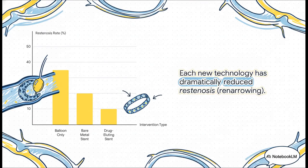This chart right here tells the story of the biggest long-term fight. The fight against restenosis, which is just a fancy word for the artery re-narrowing over time. With a balloon by itself, it was a huge problem. Bare metal stents were a big improvement, cutting that rate way down. But drug-eluting stents, that was the revolution. By coating the metal scaffold with a drug, they just crushed the restenosis rate, bringing it down to that 5 to 15% range. It's a perfect marriage of a mechanical fix and a biological one.